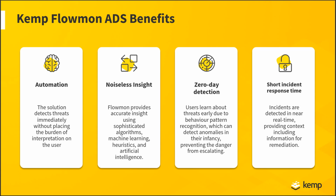So you can then easily react if there is some unexpected change. And that all together will give you a short incident response time and make sure that your environment is secure and safe.